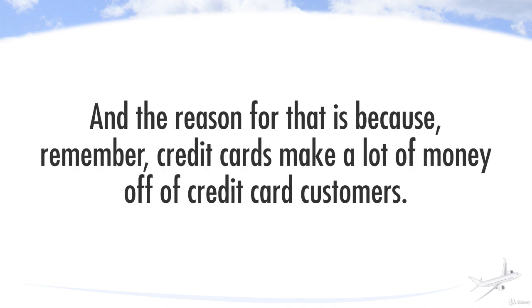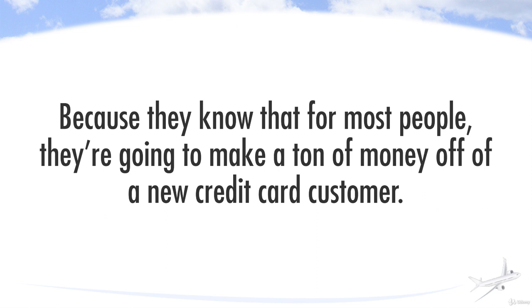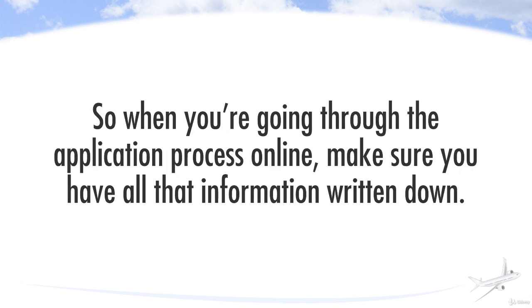The reason for that is because, remember, credit card companies make a lot of money off of credit card customers. So if you're wanting to become a customer, they want that phone call. They want to take that call, have any questions or concerns answered, and give you that credit card because they know that for most people, they're going to make a ton of money off of new credit card customers. So go ahead and pick up that phone, call that number, and they will usually ask you some questions and verify some information. So when you're going through the application process online, make sure you have all that information written down.